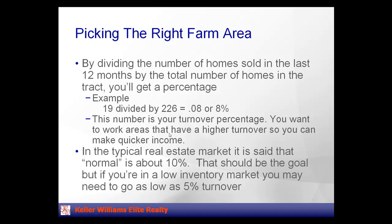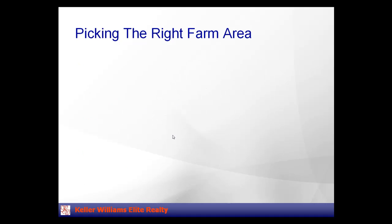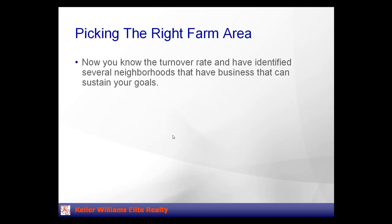In the typical real estate market, it is said that normal is about 10%. That should be the goal, but if you're in a low inventory market, you may need to go as low as a 5% turnover. Anything less than that might just be a lot of work for a little effort. Now you know the turnover rate and have identified several neighborhoods that have business that can sustain your goals.